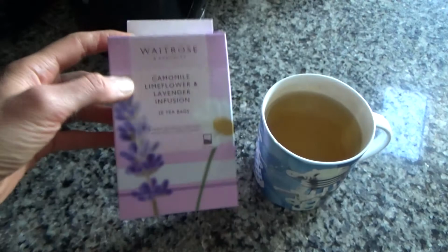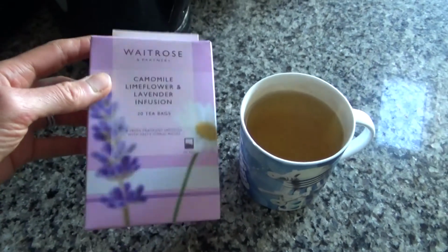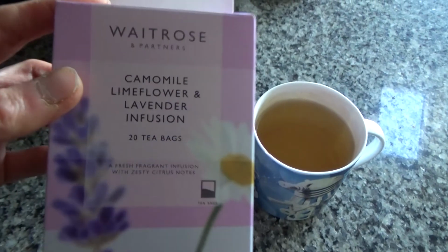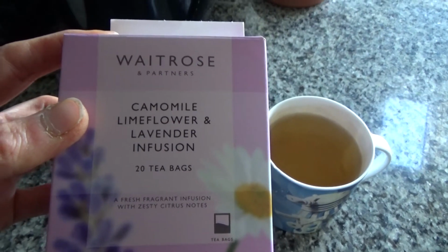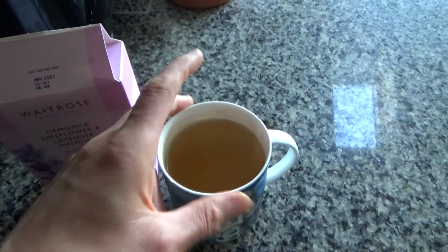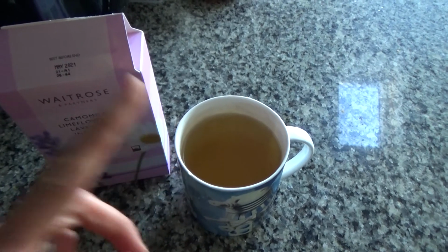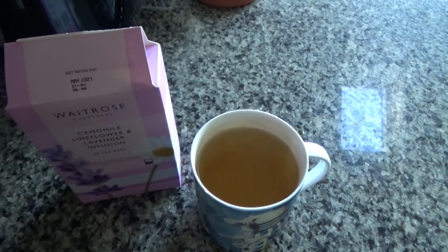So I'm about to take Ted up for his shower and bedtime, but before I go I have made myself a Waitrose chamomile, lime flower, lavender infusion, and I drink this when I come back down because it is cool enough then. So yeah, I'm going to take Ted up for his shower now.